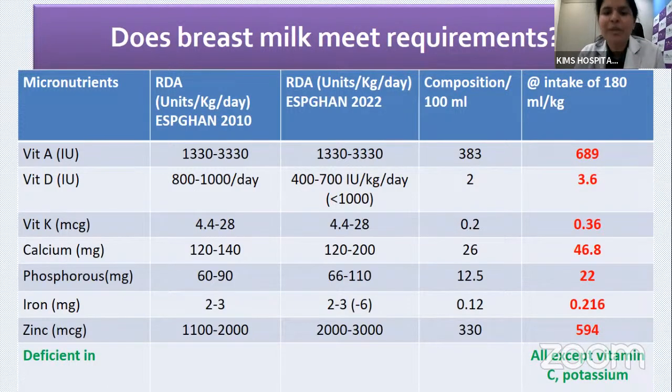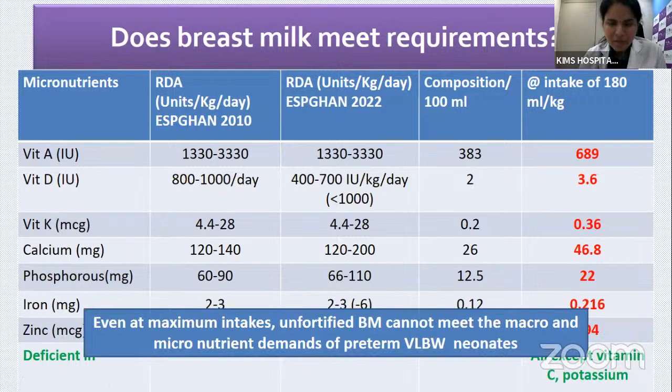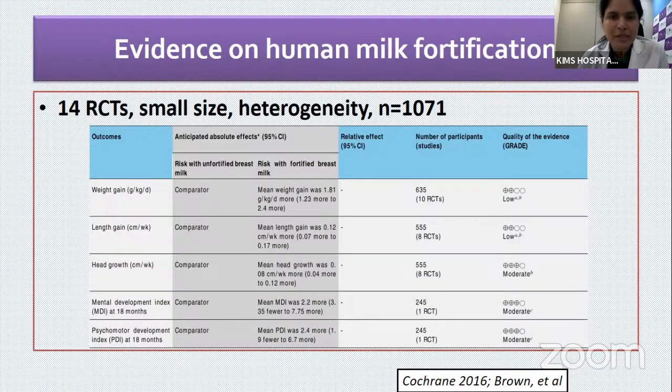For example, if you take vitamin D, the ESPGHAN 2022 recommends 400 to 700 international units per kg per day for a preterm VLBW baby, whereas when we give even maximal intakes of mother's own milk, we only end up giving something like 3.6 international units per kg per day, which is far below what is recommended. And this is true for all other nutrients such as calcium, phosphorus, iron, and zinc. As you can see in the table, most of these micronutrients are deficient except vitamin C and potassium. So we clearly can see that unfortified mother's milk, even at maximal volume, may not provide the macro and micronutrient intake that is recommended, hence the need for fortification.